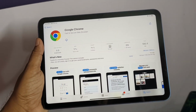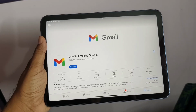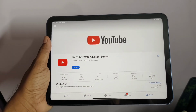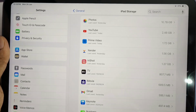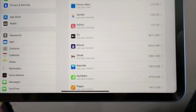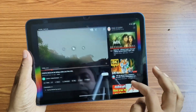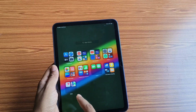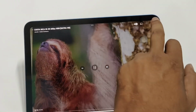The size of Google Chrome is about 186 MB. The size of Gmail is 584 MB, whereas YouTube app size is 274 MB. After few days, the size of these apps increase. Currently, you can see that they consume a lot of storage. But one thing I must admit that apps function very smoothly, so you have to download apps carefully to keep your internal storage free. Apart from storage, I don't think it has any flaw.